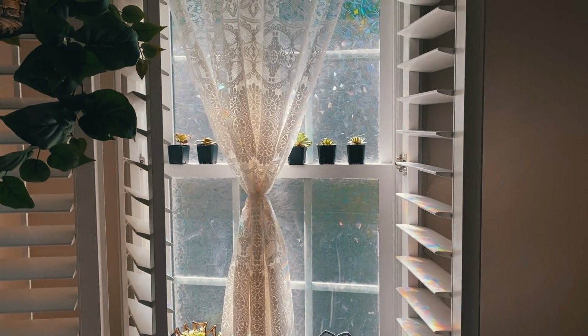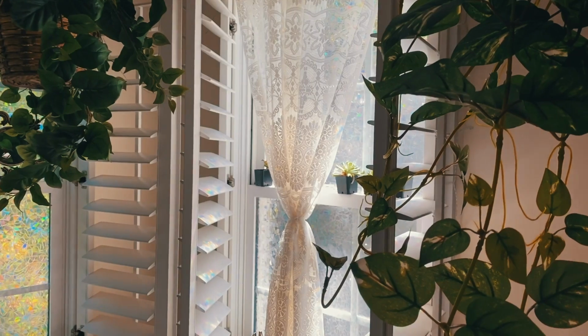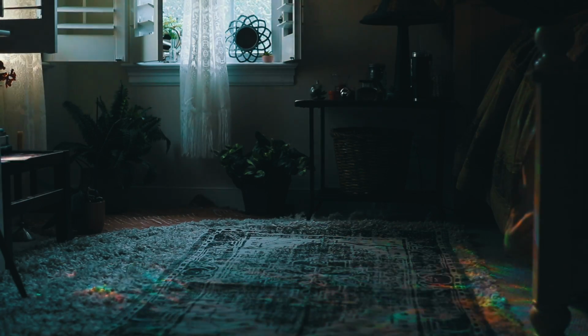Moving over here to this window, I have a bunch of succulents. They are real. They're kind of dying. I've been following the instructions. I don't know why I'm so bad at taking care of things. So this window back here does not get that much direct light, so I really only get rainbows from this window at like 8 a.m., but it's really pretty. And then this window gets a lot more direct light, so I usually get rainbows from 9 to noon.